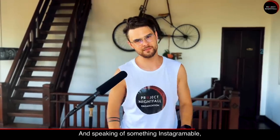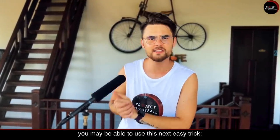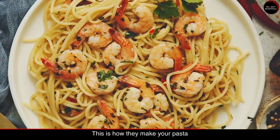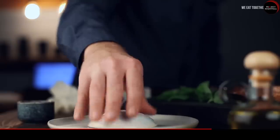And speaking of something Instagrammable, you may be able to use this next easy trick. This is how they make your pasta look like it has bigger servings.